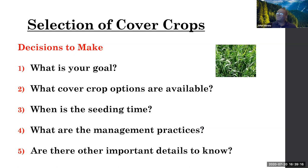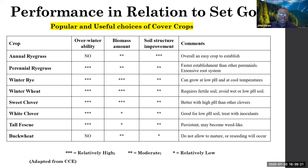For instance, this is a table that I got from Cornell Cooperative Extension. I like the way they've classified different cover crops. On the left-hand side, you see the different cover crops, and then their overwinter ability, biomass amount, and soil structure improvement. That is how much they can influence these different factors. When you have 3 stars, it means that it has a high impact, relatively high. Moderate is 2 stars, and then relatively low. For instance, when you look at annual ryegrass, it doesn't overwinter. It would winterkill in the northeast.